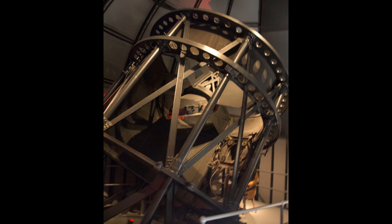In this museum we will not only find aircraft and spaceships, but also instruments that have been important for the field of astronomy. For example, this is the observing cage of the 100-inch Hooker telescope of the Mount Wilson Observatory. For a long time it was the largest telescope in the world.